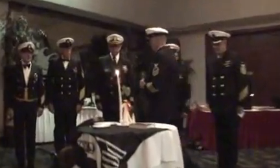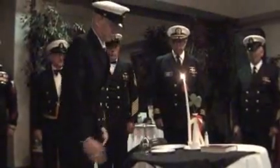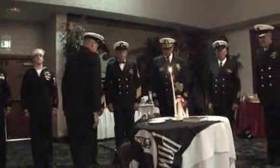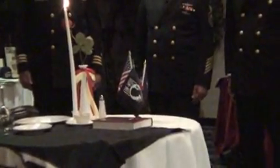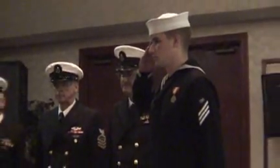Honor guard, present the glass. The glass is inverted to symbolize their inability to share today's toast. Two. Honor guard, present the flags. The flag honors their pride in serving the Naval Submarine Service to defend our country. And tonight we have a POW flag on there to honor all who are missing. Ready? Two.